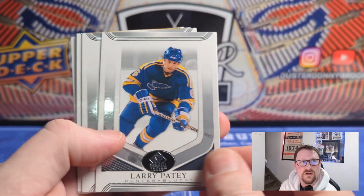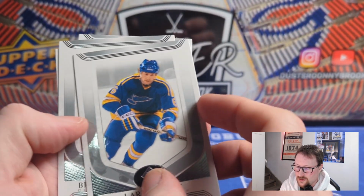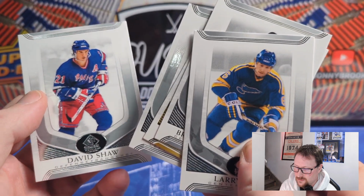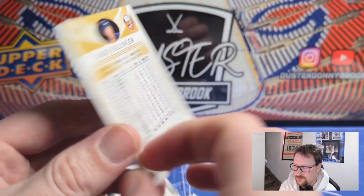So there's your base card. Larry Patey. So Larry Patey, not a guy I recognize, even though I know my hockey knowledge is pretty well. So it just shows you that they're not all super awesome legends. Bruce McGregor. The back there. David Shaw. Bill Barber. So this is our gold foil. So it'll be one of the lower numbered ones.